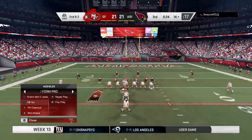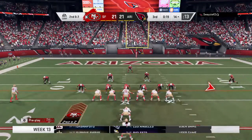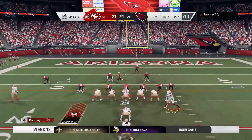Here's 2nd and 2. You got tight right there. Hey! We got motion. Back up.